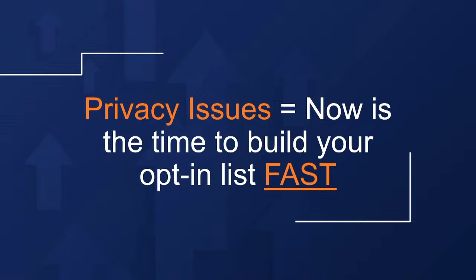Here's another reason why, and man, this is huge. If you've gotten distracted in the last few minutes, please pay attention to this because this is really big. Privacy issues are becoming a huge, huge deal. We all know about Apple and what Apple did with their latest iOS update and the impact that that's having on advertising on sites like Facebook, and it's all tied to privacy. So some of our advertising opportunities are going to go away in the near future.